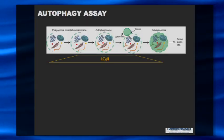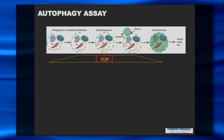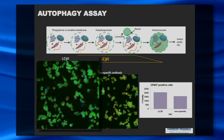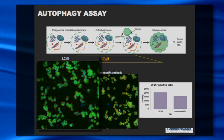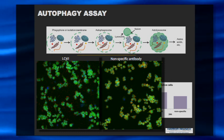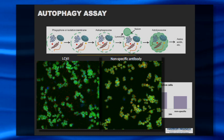For autophagy, we're following a very similar approach to what George did. We are looking at LC32. And so this is what our staining looks like. Again, cells are labeled in blue with their nuclei, green for their body, and you can see the red LC32 staining on their membranes. This is a non-specific antibody, and I don't like this differential, so I'm still trying to optimize this staining, which is hopefully going to happen sometime soon.